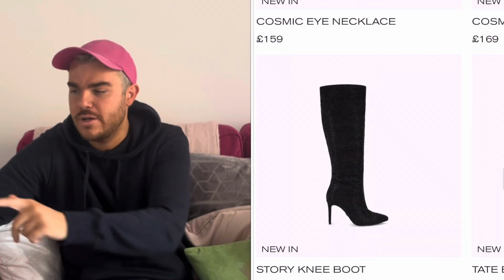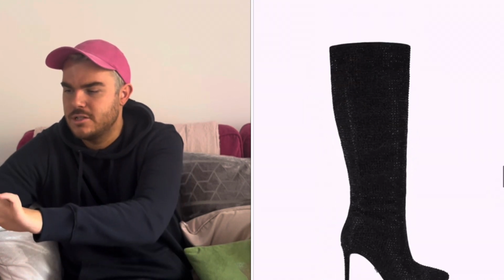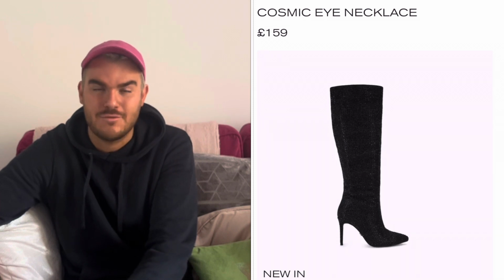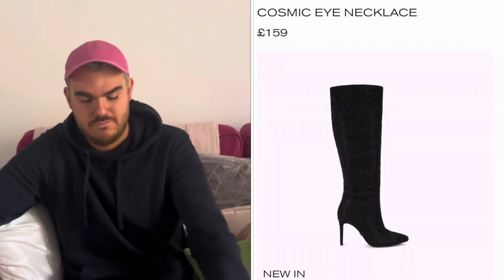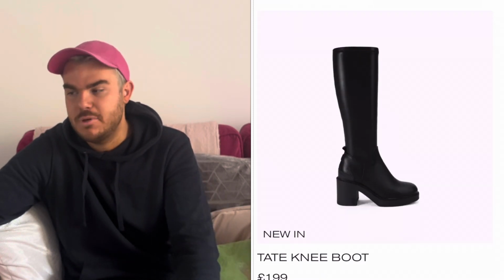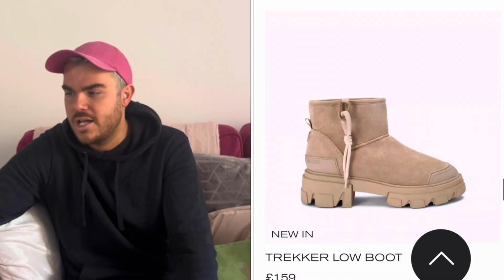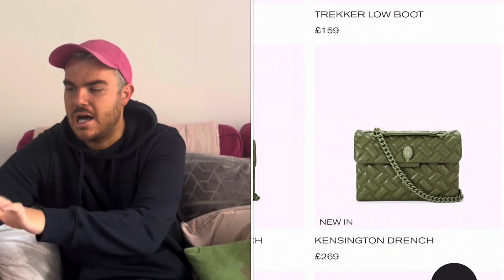Then you've got those Story boots in the black crystals. Those are very pretty, and I think that's a really good price point, £189. It's a really good price point for an embellished sort of calf-high boot. The Tate knee boot, so the taller version that we've just seen. Trekker, low boot, a little bit casual, winter. Kensington Drench in a khaki.